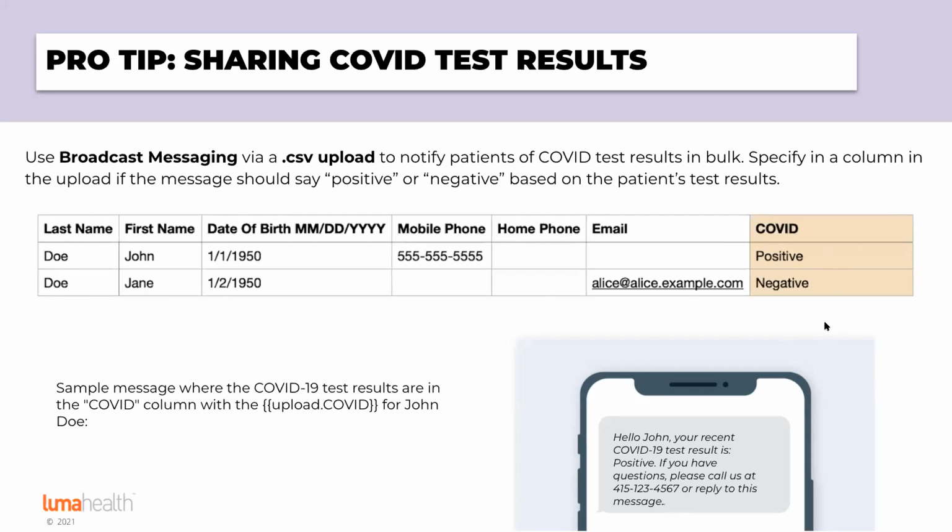You want to use the following squiggly: upload.covid, as you can see in the example on the screen. When the message is sent, the word that's in the column in the CSV file, either positive or negative, will be added to the message in place of the squiggly. For more information on this method, make sure to check the corresponding Help Center article, also added in the next slide.